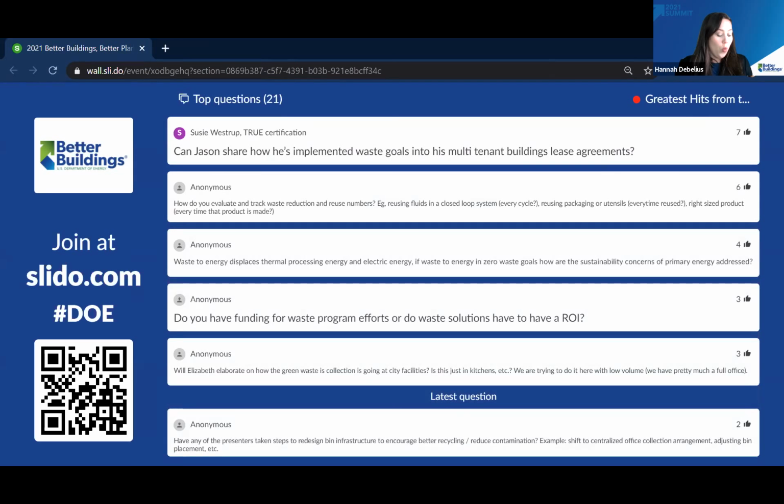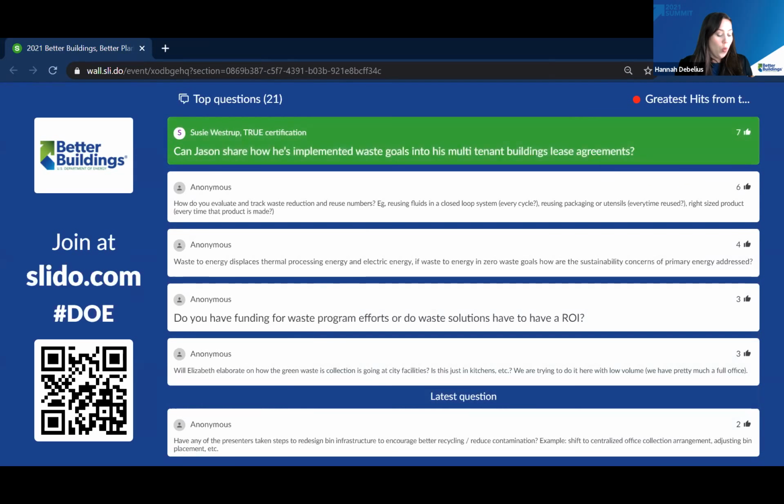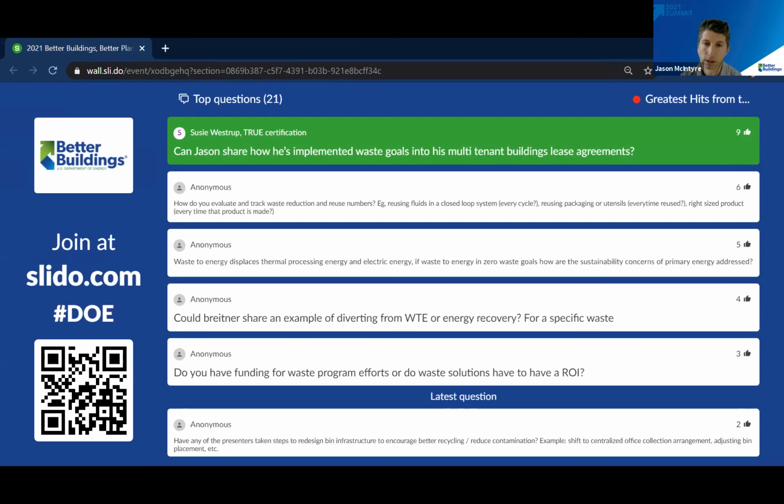So our first question was pretty popular, Jason, so people are very interested. But the question is, can Jason share how he's implemented waste goals into his multi-tenant buildings lease agreements? Yeah, so I'll touch on that. As we've looked at incorporating green lease language into our leases, it's primarily around data sharing. Obviously the first step in a performance improvement program is to capture data and get the coverage. And that's why, with one of our goals really being a better, more complete and full picture of data, we've gone through that approach to expect our tenants to provide these type of data streams, including energy, but also waste, so that we can provide that transparency to our investors.